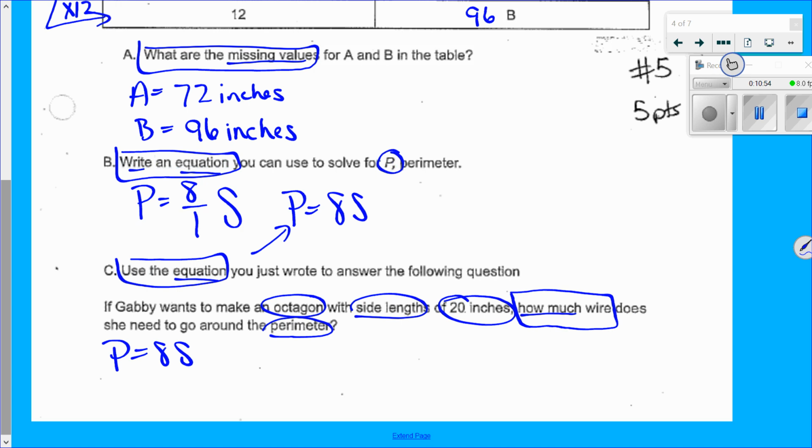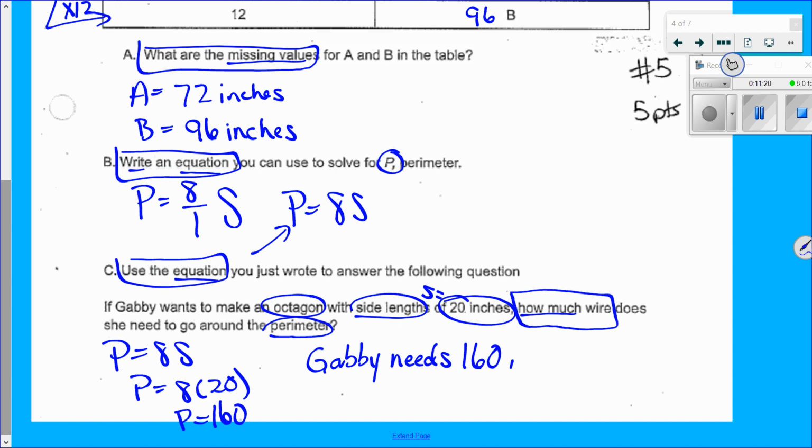It's P equals 8S. That S, we have now been told, equals 20 inches. So I'm going to substitute that value in. P equals 8 times 20. That parentheses means multiply. 8 times 20 is going to give me 160. Don't forget to answer your question. So Gabby needs 160 inches of wire.